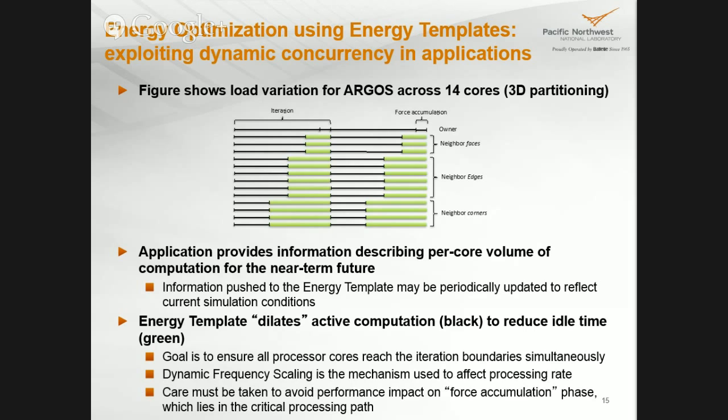In actual fact, what the application does in order to express the amount of concurrency is it leaves significant load imbalance on the table. And of course, in terms of looking at it from the energy efficient point of view, all you can do is very simply drop down cores with very little work to do, dilate the amount of time it takes, and hopefully finish at the synchronization point, which is shown as a synchronization point in this diagram, but is not in reality. But the dilation, at a lower P state, for those processes will save energy.